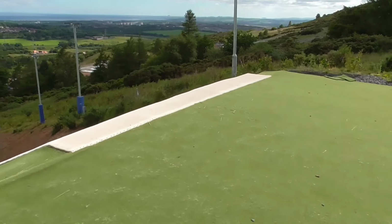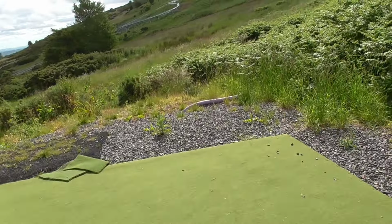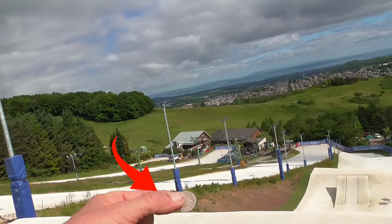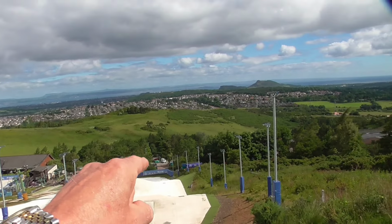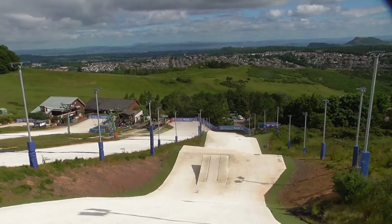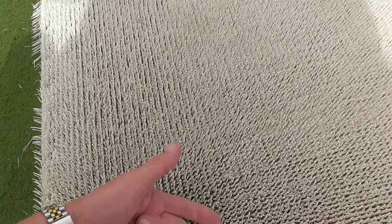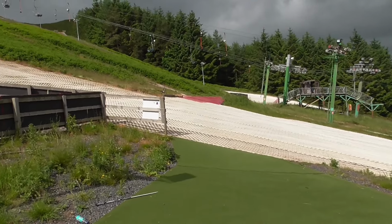So normally the guys would be sitting here, they'd take their board or skis off, and they would add to the collection. And we've got the jump slope down here, where you've got a slight jump, middle size, and you've got the big one at the bottom there. And the matting for the jump slope is much softer, still quite abrasive, but certainly if you fall on that, it's not going to do quite so much damage as if you fall on that.